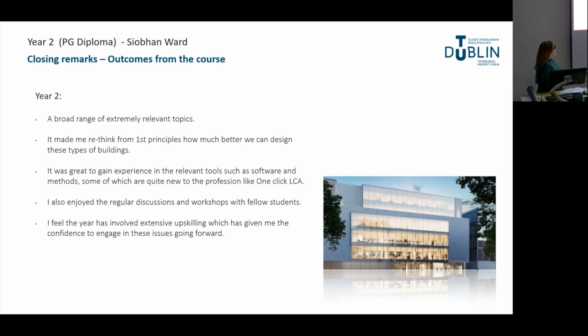So yeah, I really enjoyed it. Really enjoyed all the feedback from the tutors, and I really thought things like the HPI, where you could actually get really good knowledge from not only the tutors but also other people working in the field, and enjoyed all the discussions and workshops. And brilliant, thank you.